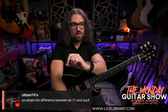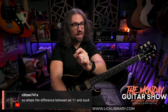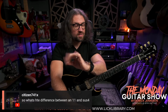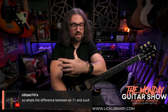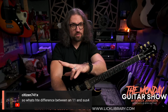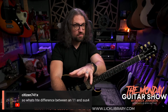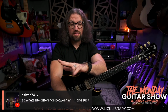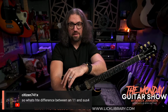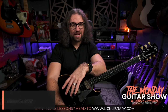If we also have a third, some kind of 5th, and then our 11 — notice I didn't say 7: root, third, 5th, 11 — then it becomes what we call an add 11. So sus chords have no third, add chords have a third but no 7, and if we have the full quota of root, third, 5th (sometimes optional), 7, and also 11, that's when it becomes an 11. So that's the difference. Chris Brown's absolutely right.